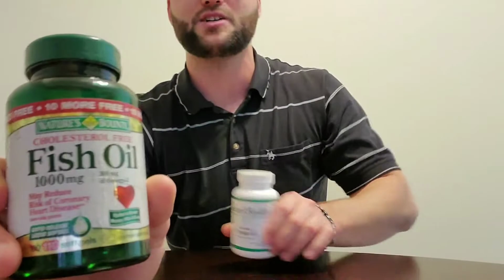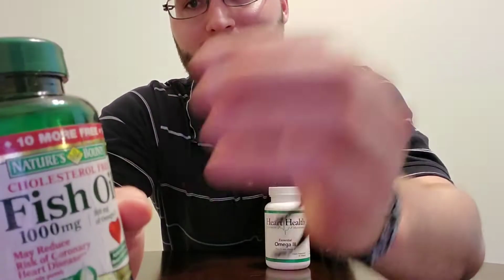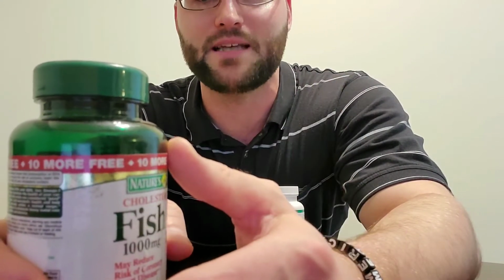But when we look at the actual bottle, the bottle's a little bit see-through. Not all of them are, but this one in particular is. If this bottle's see-through and you're not storing it properly, the light going through is going to penetrate that, and it's going to potentially make the fish oil rancid, which I don't know about you, but I don't want to be taking rancid fish oil. I want to get a quality, non-rancid fish oil that's going to give me the benefits I'm looking for.